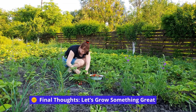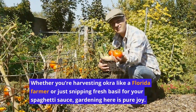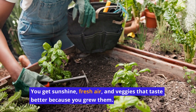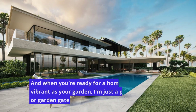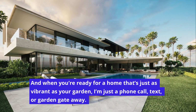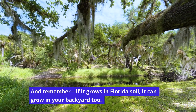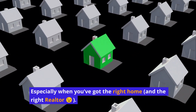Final thoughts? Let's grow something great. Whether you're harvesting okra like a Florida farmer or just snipping fresh basil for your spaghetti sauce, gardening here is pure joy. You get sunshine, fresh air, and veggies that taste better because you grew them. And when you're ready for a home that's just as vibrant as your garden, I'm just a phone call, text, or garden gate away. Happy planting, friends! And remember, if it grows in Florida soil, it can grow in your backyard too. Especially when you've got the right home and the right realtor.